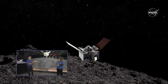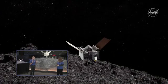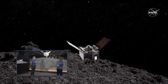Right, the spacecraft's getting ready to make contact with the asteroid surface here. The sample mass measurement will tell us if we have 60 grams or more of material, and that'll happen on Saturday later this week.